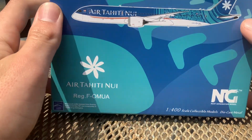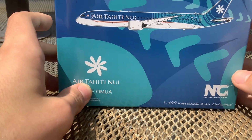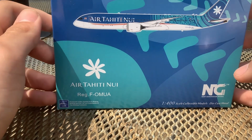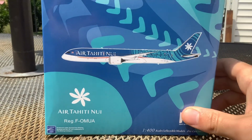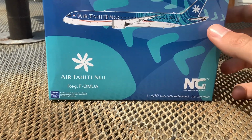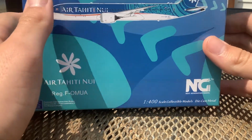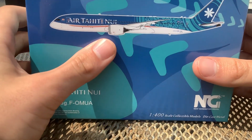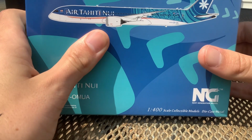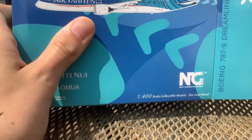This model I have been waiting for a while, and I'm so happy to finally have it. I've been wanting to get an Air Tahiti Nui model for a long time because I just think their livery is spectacular, and so glad to have gotten it here. NG Models already did a release of the Air Tahiti Nui 787-9, and this is a re-release of that one, but I'm happy that they did it because that means that I can get my hands on it, because the other one was sold out for a long time. But we will get to the box open now.